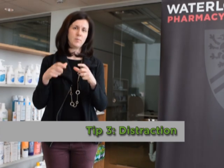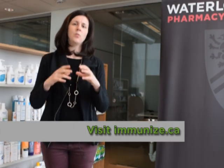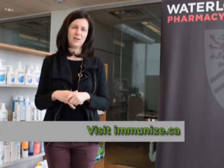So bringing along a small thing of bubbles and using that in the physician's office is a great idea to help them feel better. If you want more information, an excellent website is immunize.ca. We'll post a link and there are great infographics there that show parents how to use some of these techniques to reduce that discomfort associated with vaccines.